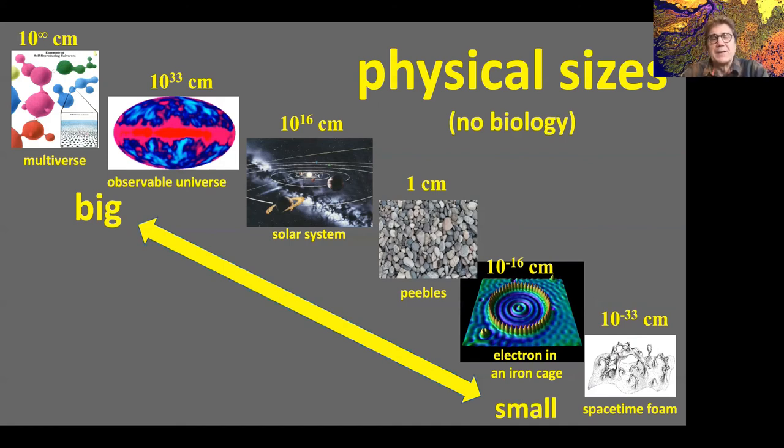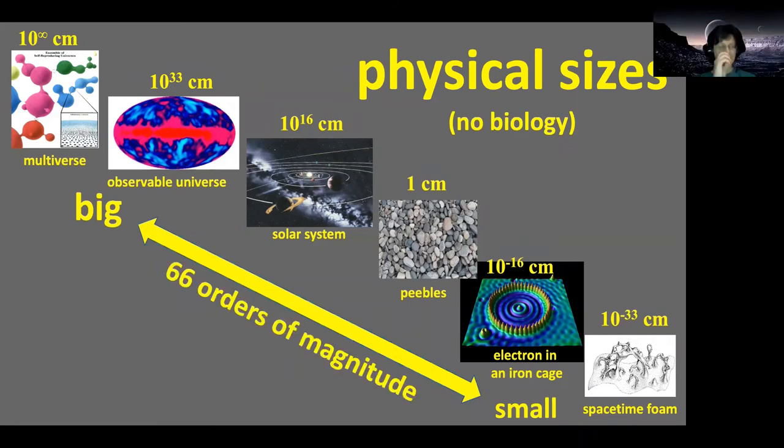Any questions about this size range from big to small in physics? Any questions there? People are about 10 to the 2 centimeters. They're somewhere in the middle there. Oh, I think everybody got this.